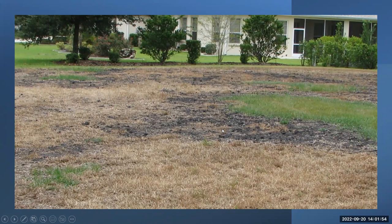This is in the Bridgeport of Lake Sumter for my Villages residents, on a corner lot. They were just fertilizing the heck out of this and watering the heck out of it. So the chinch bugs loved it. I went out there, and you always ask what they're fertilizing, what they're watering with, and so on. They said, no, we had chinch bugs. They were checking in this area and there were no chinch bugs here. And I'm like, of course there's not. It's all dead.